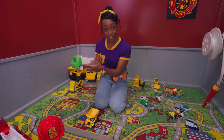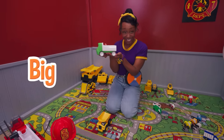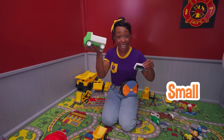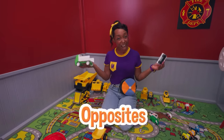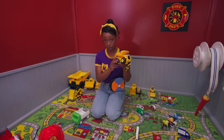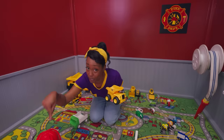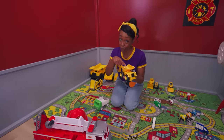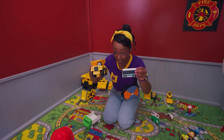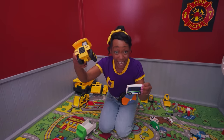Oh, and look at these trucks. They're really big. Oh, and these trucks are small. Big and small, those are opposites. How about this one? Big or small compared to this truck? Pretty small, right? But what about compared to this one? Oh, now it's really big.